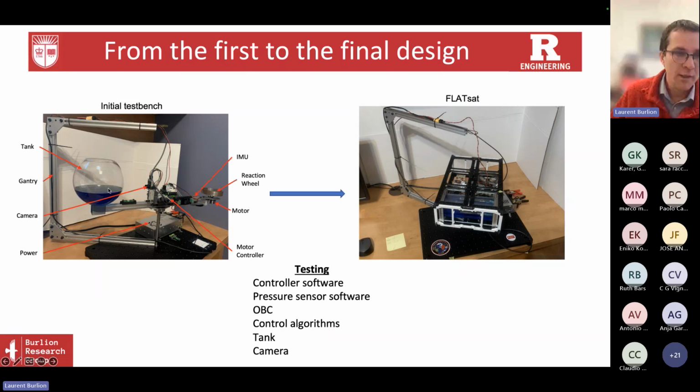We've got the camera looking at the liquid, an IMU, one reaction wheel with the motor, and we designed this first stage bench. After a few iterations, after two more years, we ended up with what we call the flat sat, which looks like our nano satellite. It's a 6-unit flat sat with a tank, which is now cylindrical, exactly the tank that we will have. And we have one reaction wheel for now.